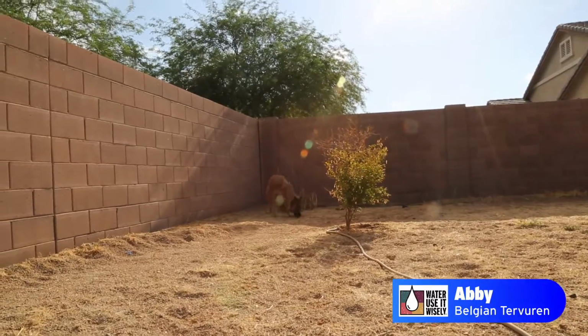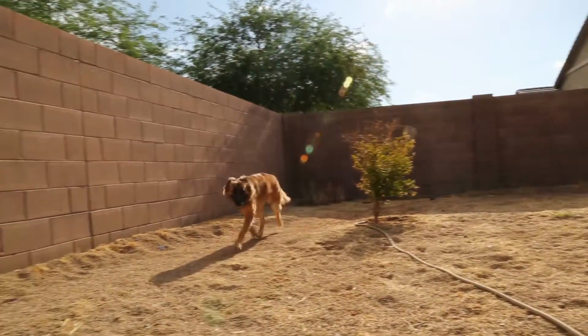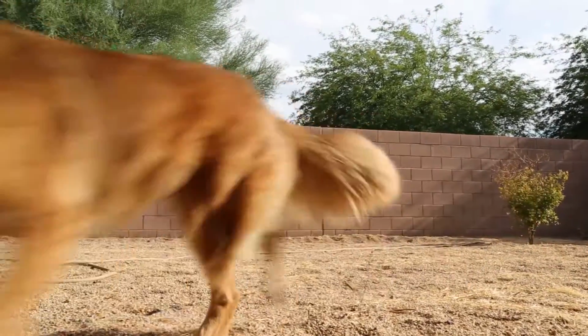So I have a pretty good sized dog. Are there any other concerns that I should have about having a garden and landscaping so my dog doesn't destroy it? Well, if there are chewing issues, there are some plants that have pods and flowers that are poisonous, so we'd want to be careful about that.